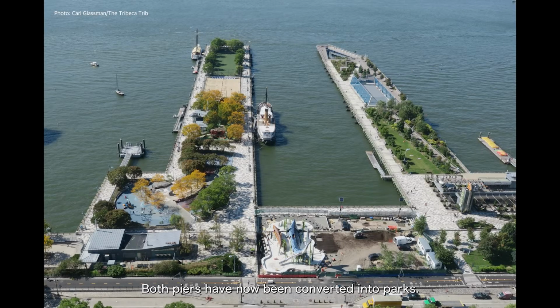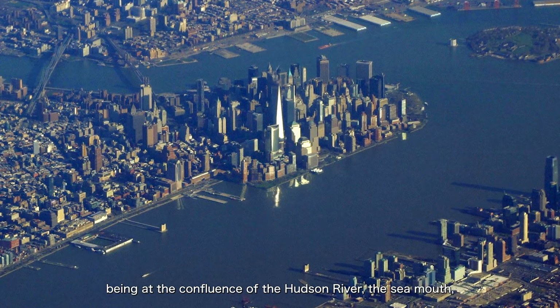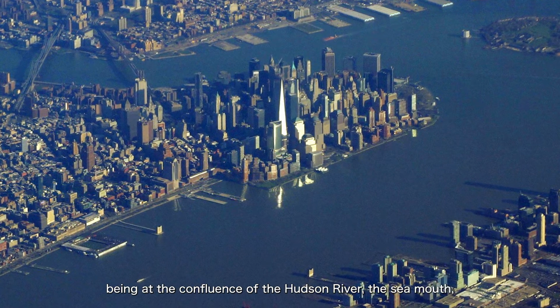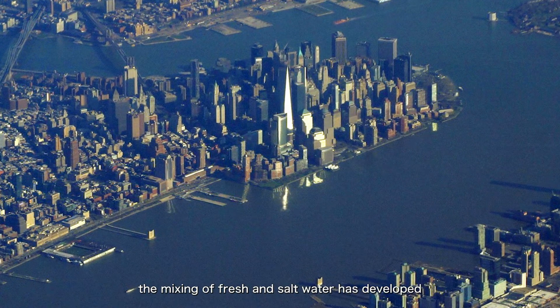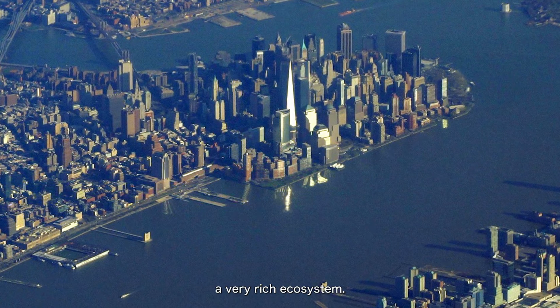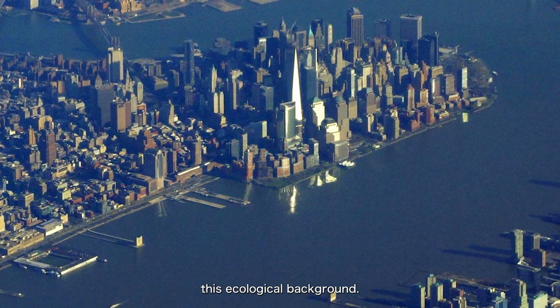Both piers have now been converted into parks. The parks feature various types of outdoor recreational facilities. Because Manhattan's Hudson River shoreline is at the confluence of the Hudson River, the sea mouth, and the Atlantic Ocean, the mixing of fresh and salt water has developed a very rich ecosystem. Therefore, the design of Pier 26 incorporates this ecological background.